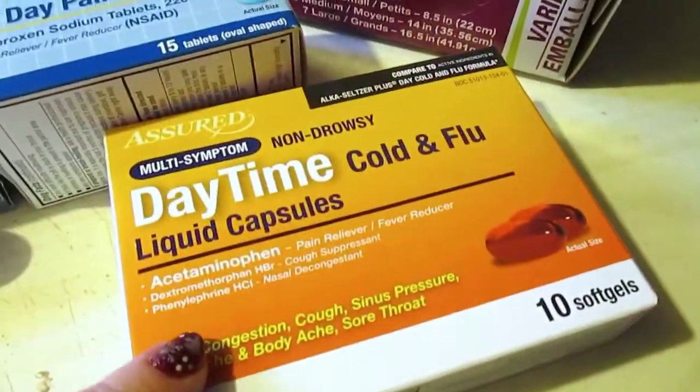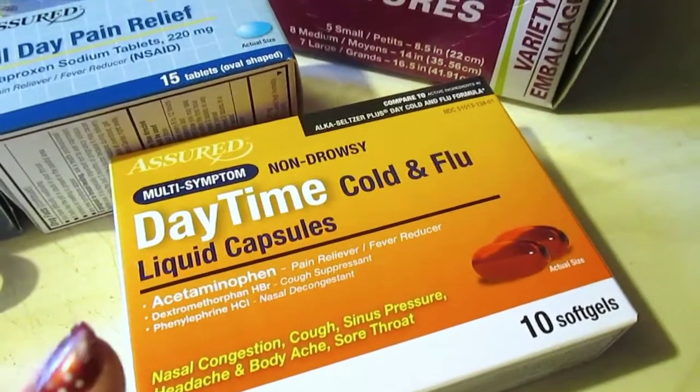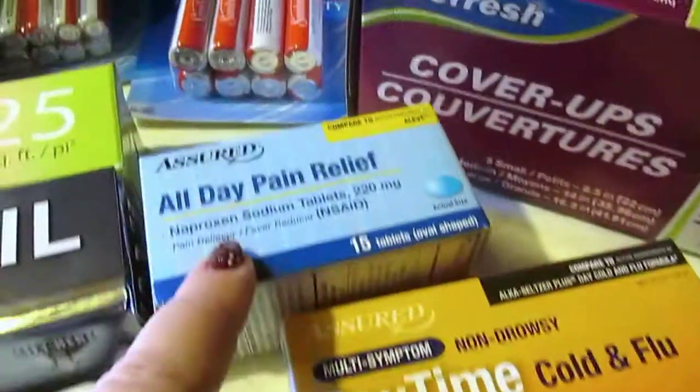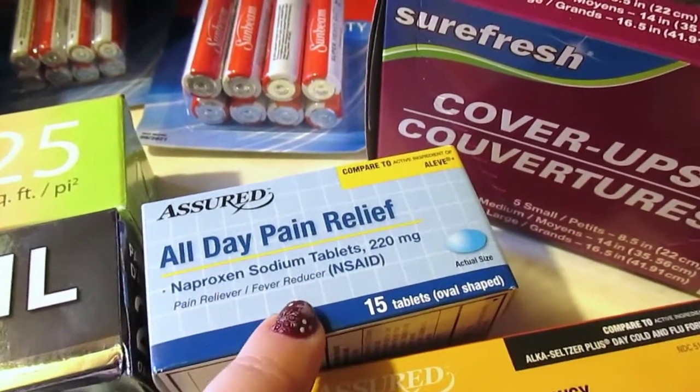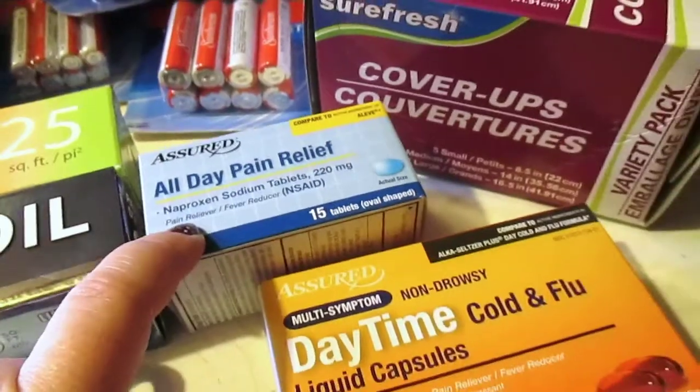I got a box of the Daytime Cold and Flu liquid capsules. They're non-drowsy, just in case. And I picked up another Assured All Day Pain Relief. This is comparable to Aleve. You get 15 in here for $1. You can't beat it. They're actually really good quality.